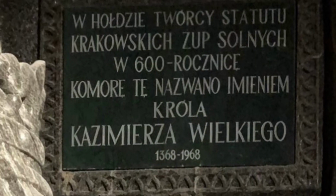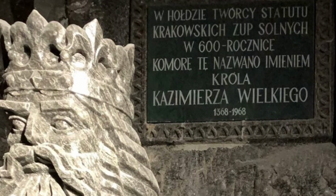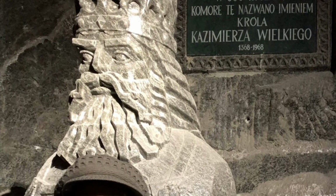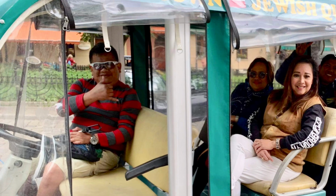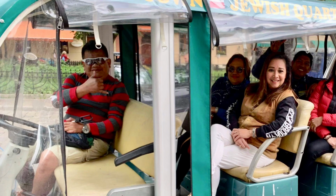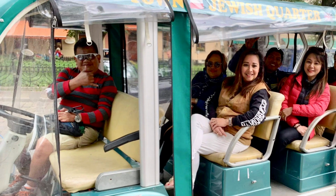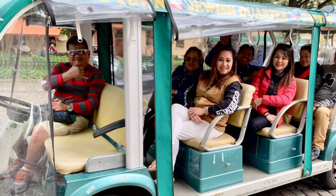The statue of King Casimir III, the King of Poland from 1333 to 1370. He is known for bringing wealth and prosperity to a kingdom weakened by war. The electric car tour takes you to all of Krakow's famous landmarks and reveals Krakow's colorful history. The tour offers you a choice of recorded commentary in 12 languages. Excerpts from www.tripadvisor.com.